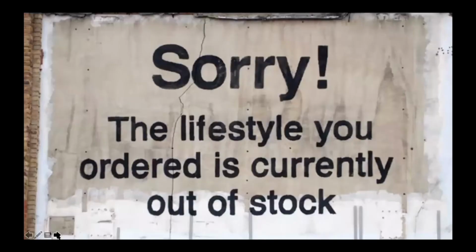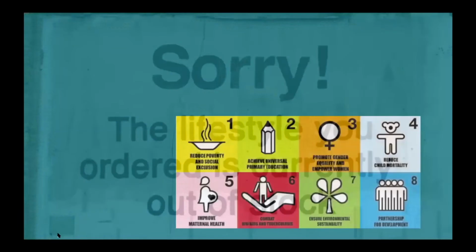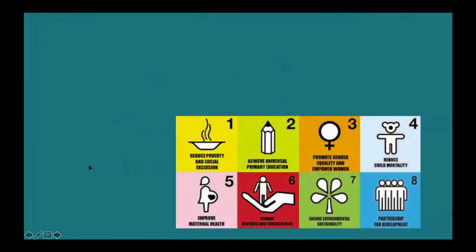What all of these examples show is that in many ways, the lifestyle that we have been enjoying for many years, we can say it's out of stock. We have lived basically on the resources too much, and now the future generations, your generation, but also your children, your grandchildren, will actually face very serious problems. So we need to rethink how we consume, how we produce. And all of this means we need to really fundamentally change our way of doing things.